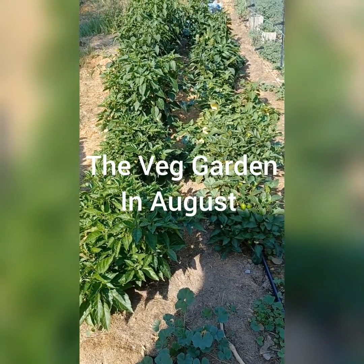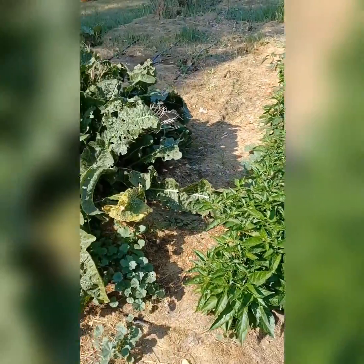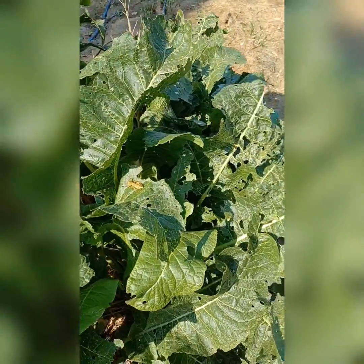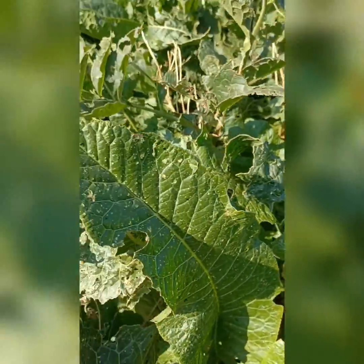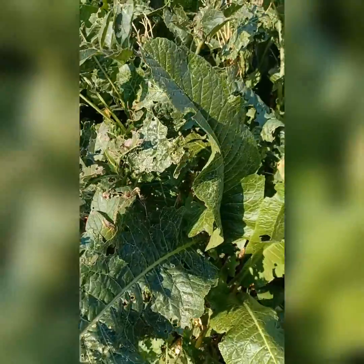It's a little windy today, and we've had a lot of grasshoppers. We have so many grasshoppers, they've eaten everything. So we have skeleton plants and grasshoppers. So this is the horseradish. See how it's down to ribs?